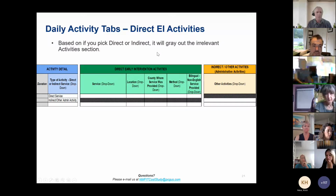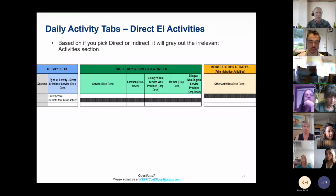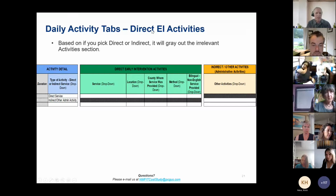So let's move into the activities. Greg alluded to this, but one of the main reasons for a time study is that we could get from FIT Kids all the direct service time because that's already being entered for billing. What we don't know is all of the non-direct or indirect or other administrative activities that go into providing FIT services, all of what we sometimes refer to as unbillable time. You'll see in a minute examples of those, and we've worked with the advisory committee to be as exhaustive as possible to capture all of those non-billable hours. That's one of the main reasons for doing this time study.